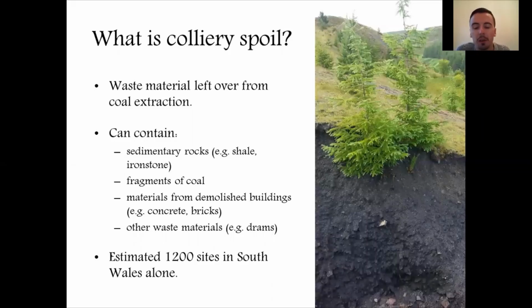And a lot of this coal extraction was deep coal mining. As the miners were underground getting at the coal seams, there was a lot of other waste material that they had to extract to get at the coal. And this material was tipped in the landscape, often on the valley tops or valley sides, to form what we call colliery spoil tips. And these contain various things, but particularly various sedimentary rocks like shale and ironstone.